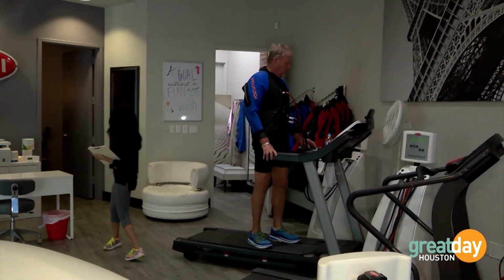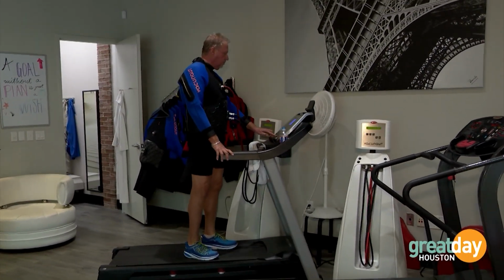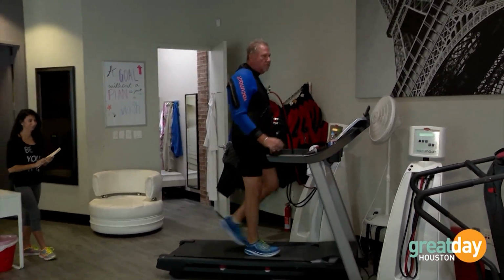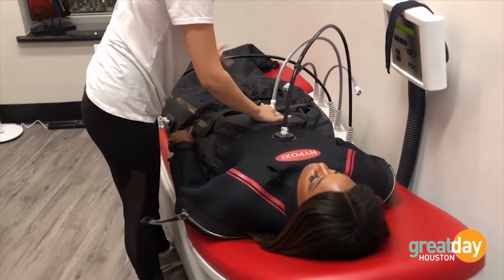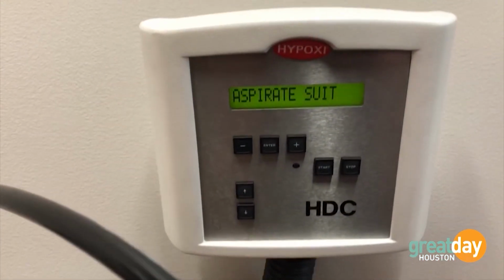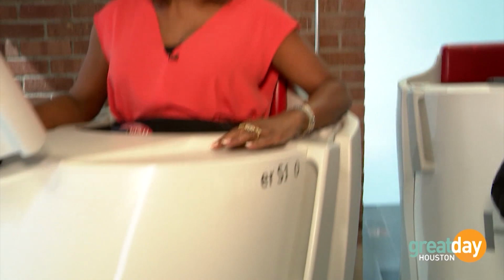Correct. So what he's got on is a compression suit that's incorporated with cupping around the abdomen area. And what that's doing, it's increasing the circulation to the abdomen so we can target that visceral fat and that stubborn fat area as well. And I know the clients that we talked to earlier, they actually used hypoxia in conjunction with CoolSculpting to get their ultimate results. So let's go back to them and see how they enjoyed hypoxia.